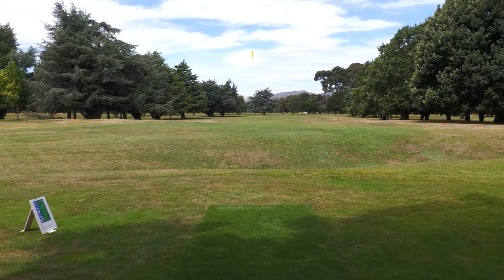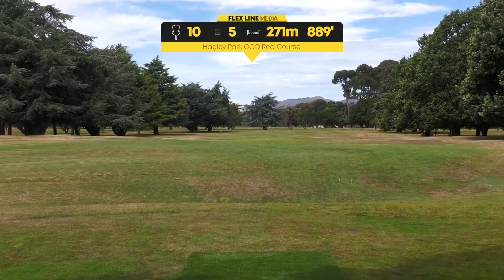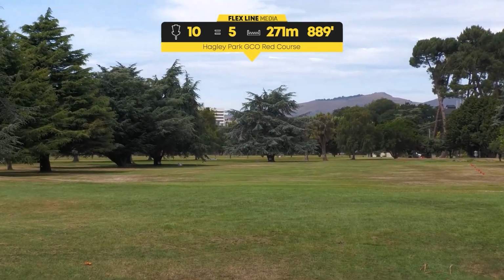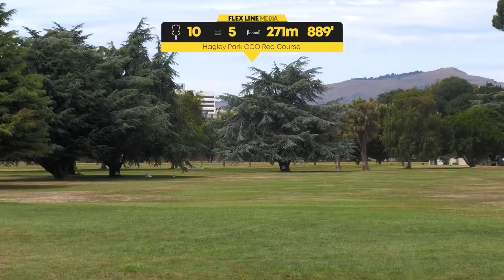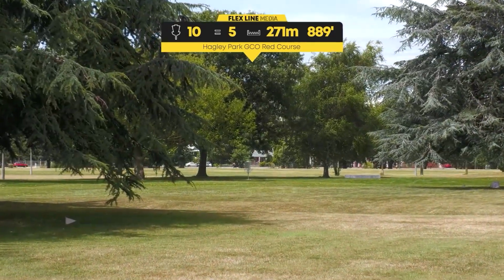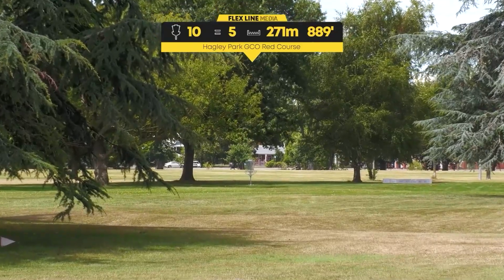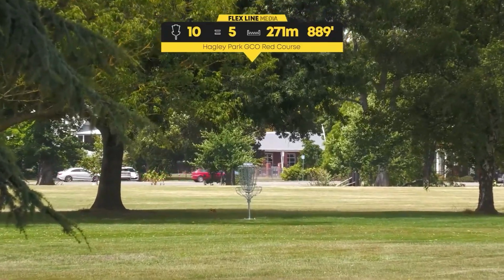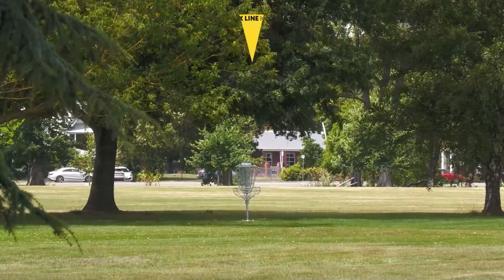Really awesome weekend. Hole 10, we've got the big par 5, 271 metres and a wide open bomb off the tee. You do have OB left and right, but hopefully these lead card lads won't be finding that. Once you get down towards the basket, you've got a Mando left and right, and should be a pretty standard birdie for these lads, but let's see how they go.